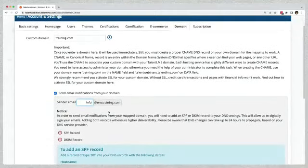But again, you have to add these records on your DNS settings. And if you try to test this right away, you might not see any change because it takes up to 24 hours to propagate the changes. So for this one, just wait a little bit. But if you want to use a custom URL, you will see this right away how it's working. Just wait a little bit more for sending email notifications from your domain name.